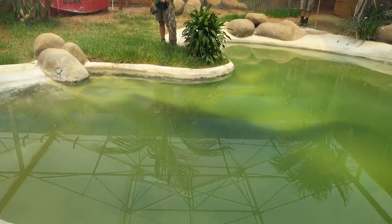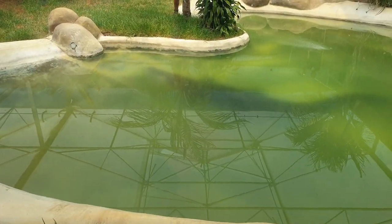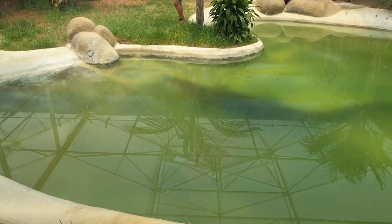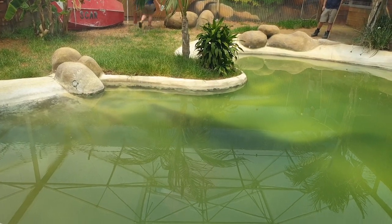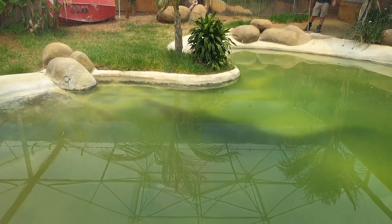That is the darkest one. Yeah, so that's why we're going to keep it clean. Why are they cleaning it? So that we can see it. Otherwise, if you get the pool smoky, you can't see it.